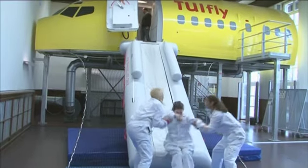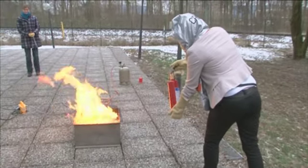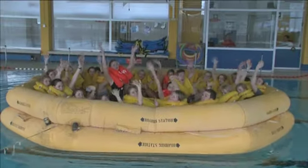To sum it up, it was totally strenuous but also fun. Who wants to become a flight attendant has to be 18 years old or more and at least 1.62 meters tall. TUIfly trains about 180 new flight attendants every year.